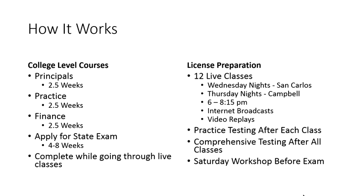So what some people do is they wait until the time has elapsed for all 3, and they take the 3 finals one after the other, because they're repeating. You cannot apply to take the state exam until you finish the 3 college level courses. And right now, the Bureau of Real Estate is taking at least 8 weeks to give people a test date. So you don't want to stretch that out because it's a long time before you're going to take the state exam.